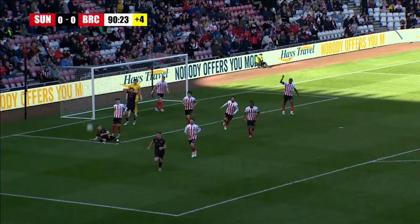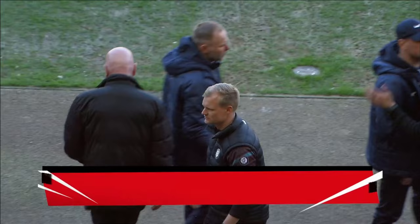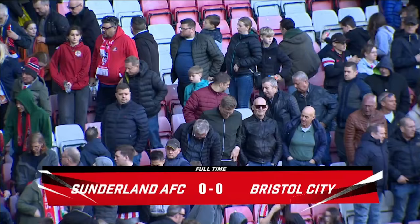But that was it. A better performance today. But really, if we are to have any hope of promotion next season, then it's exactly games like this that we should be expecting to put to bed without excuse.